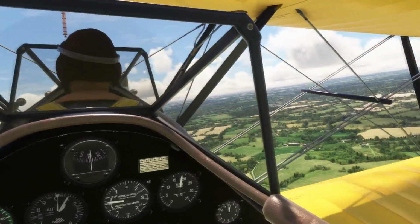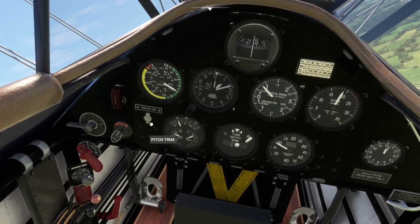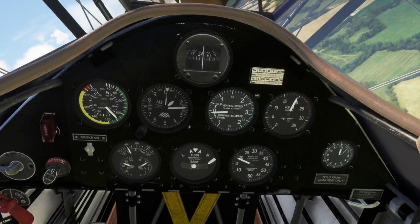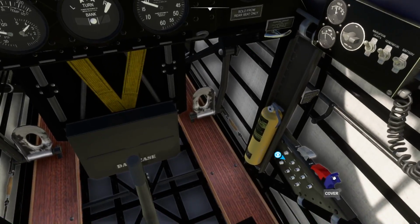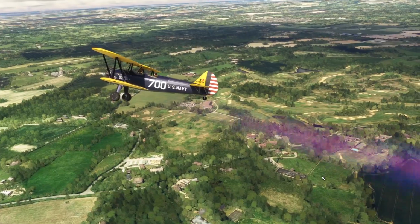Hey, up we come. Let's get some smoke on, shall we? Am I smoking? I'm not smoking. Do I have to set one of these? We do! Can I make multicolored smoke? Yes, I can! Haha!